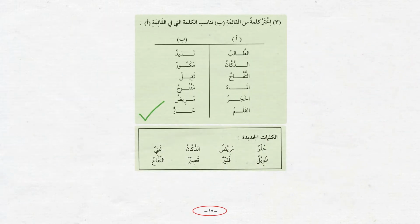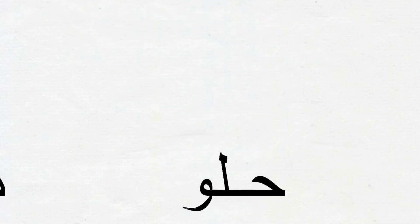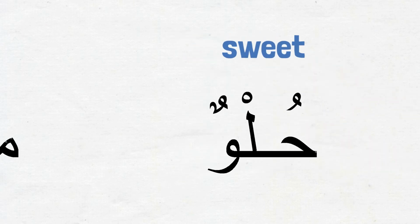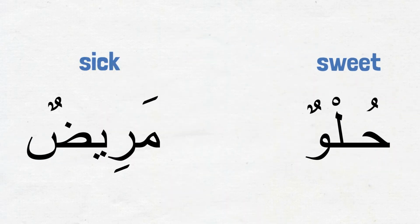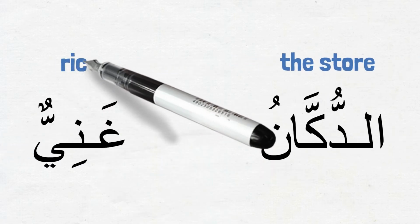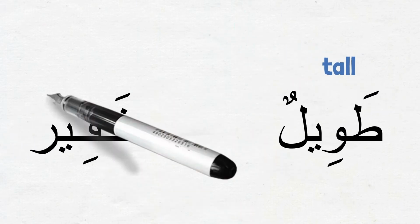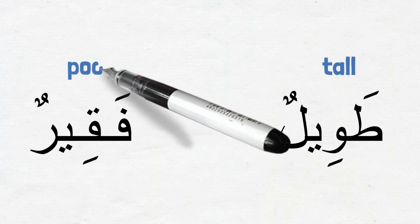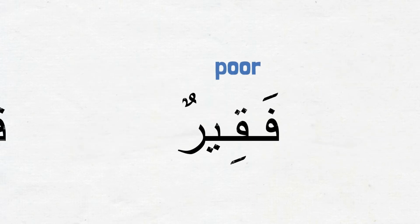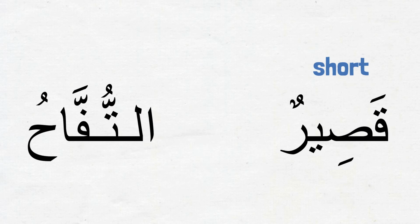In the second half of page 18, we have a box with a few new words listed in it. So let's review them. Hulwun, sweet. Maridun, sick. Ad-dukkanu, the store. Ghaniyun, rich. Tawilun, tall. Faqirun, poor, which is the opposite of ghaniyun. Qasirun is short, which is the opposite of tawilun. And finally, at-tufahu, the apple.